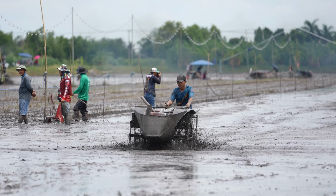Again, I don't know shit about tractors or farming rice.